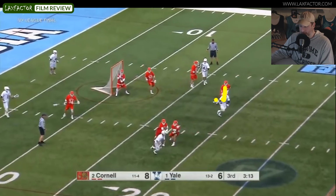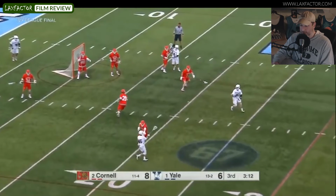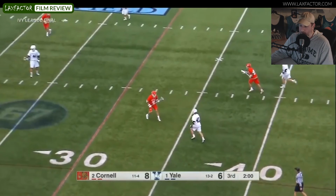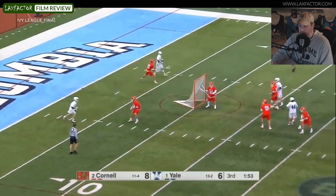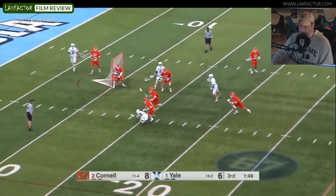We see this backside guy helping with the crease. We see the midi now getting back to his space. You see the pole literally holding his stick out, telling this midfielder where his responsibility is to make him get over. And we're going to see about a 20-second sequence here. Showing the help. Excellent defense down the alley. Going to try to bring it back high. Excellent defense up the alley.